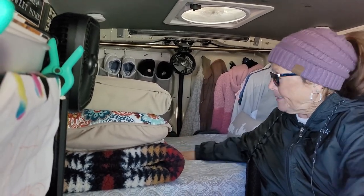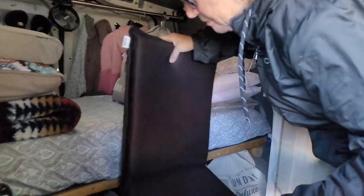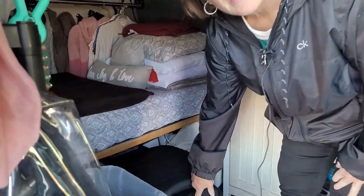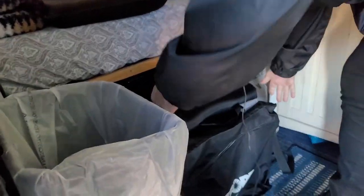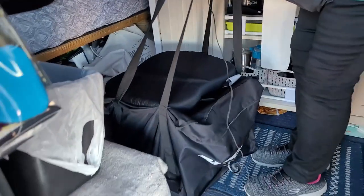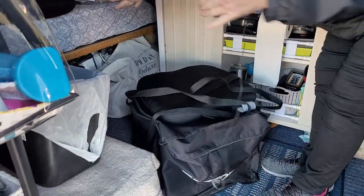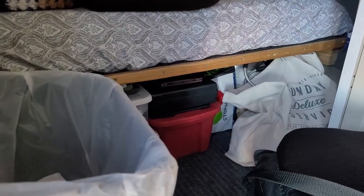When I travel, I have this cushion. It goes in my front seat to sit on, and I put it on top of my toilet. This is a porta-potty. Oh, that is your toilet? Yeah, and I have it in a case. If I want to move it, it's not that heavy for me, I just slide it like that if I need to get into my storage underneath the bed. Perfect. You have a lot of storage there.